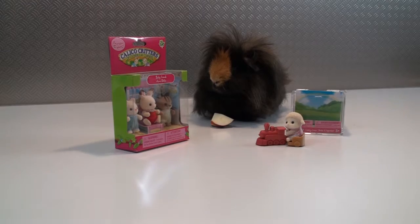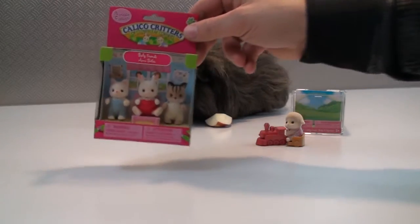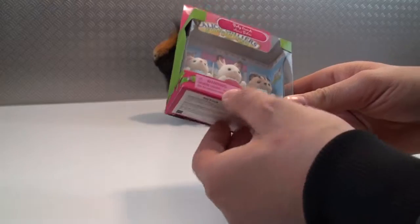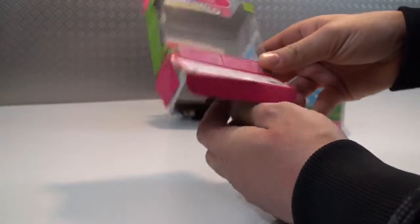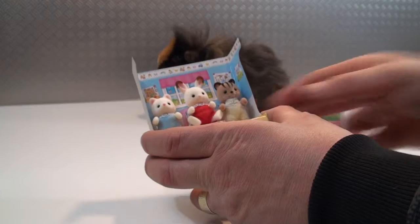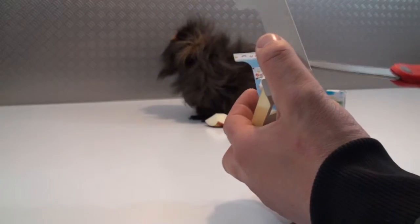Okay, so next, the next pack is just called Baby Friends. So I'm gonna go ahead and open it up. Now I'm going to need to use scissors, but remember, get your mom and dad to use the scissors when you cut these open, okay?